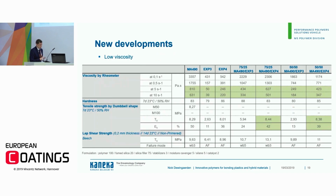Then the latest developments are in low viscous acrylic types. We call them experimental 3 and 4 here, and they exhibit a very low viscosity, but when blended with a suitable acrylic modified type MS polymer, they exhibit the same characteristics at almost half of the viscosity. That's one of the major drawbacks of this acrylic modified MS polymer: the viscosity increases quite drastically. That could be a downside for this market, especially in automotive or assembly bonding, if the viscosity is too high. But with the use of these two new grades, we are able to reduce the viscosity and have the same strength levels.